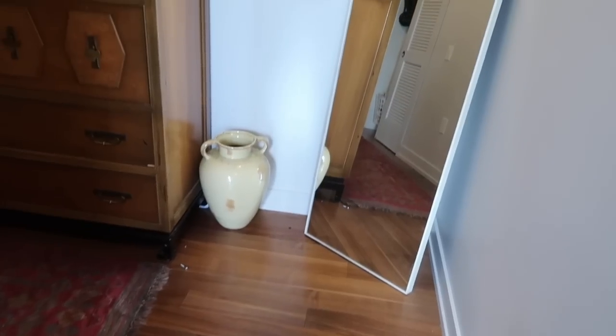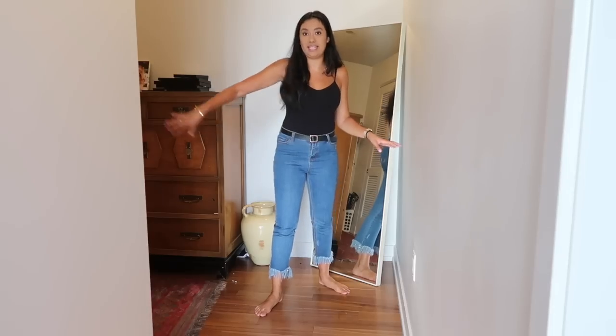Continuing down the hallway, here is our old full-size mirror. This one's just a little guy, but we leave it in this corner because it really nicely reflects the light down the rest of the hallway.